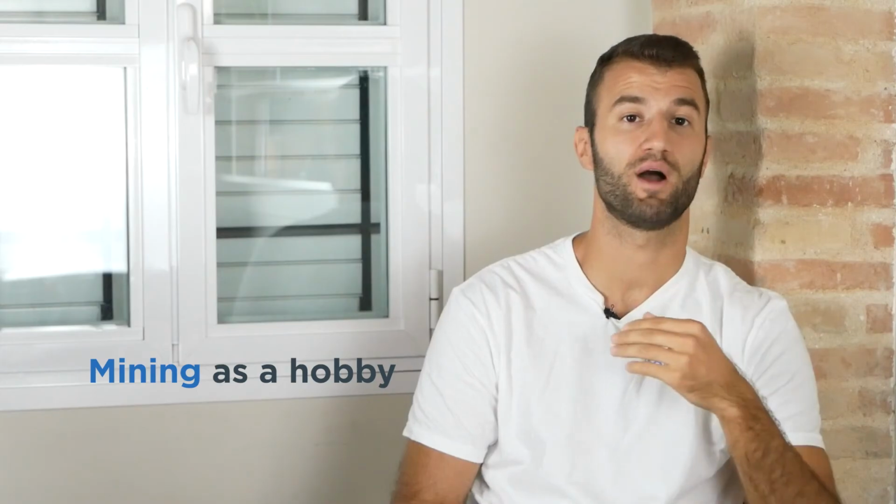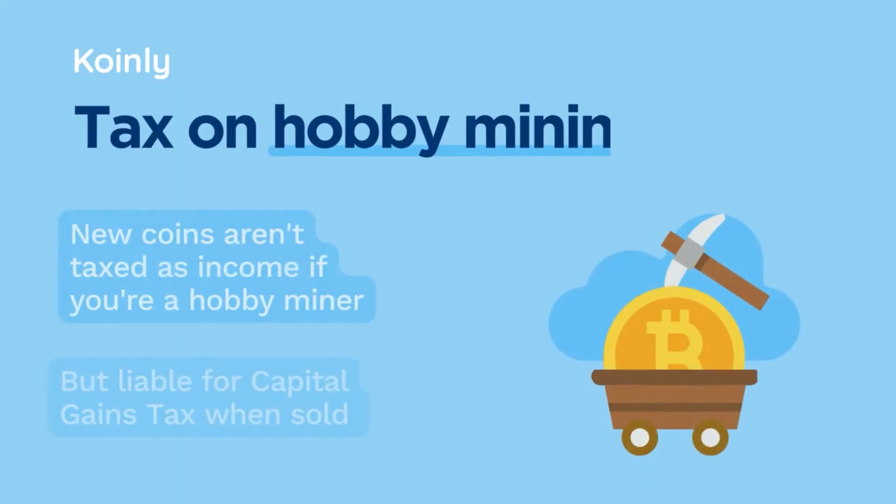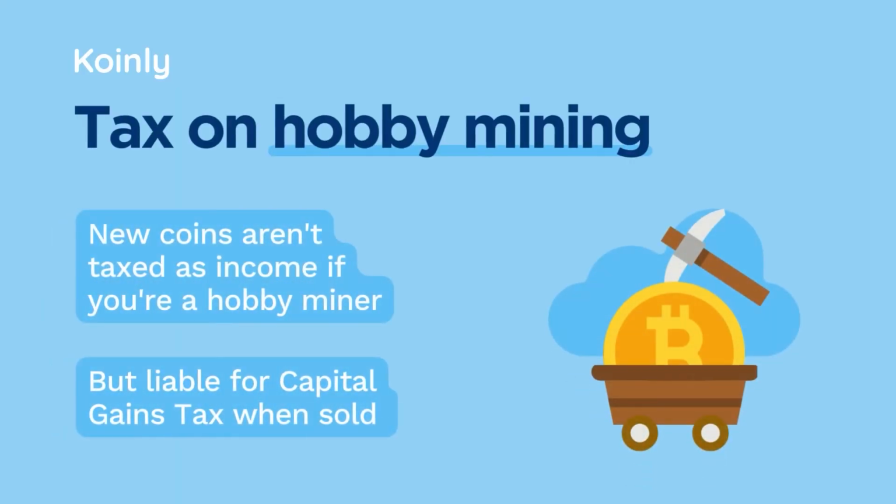A hobby miner is someone who participates in cryptocurrency mining as an interest or pastime, and not in a business-like manner seeking profits. For hobby miners, mining rewards are seen as capital acquisition, so they're tax-free on receipt, but you'll pay capital gains tax on disposal, and no expense deductions are allowed.